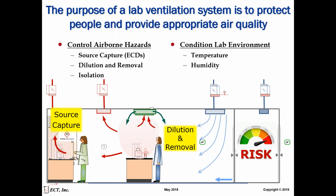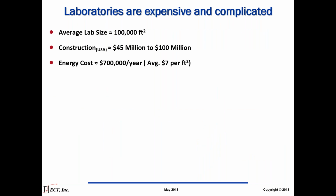As we try and look at the risk in labs, and certainly we recognize there are risks, the labs are expensive and complicated. In trying to manage those, you'll see that an average lab size, especially for new lab buildings, is going to be 100,000 square feet, a pretty good-sized building. In terms of what it costs, it's up to $100 million in terms of what you'd expect to pay for a laboratory these days in a modern system.